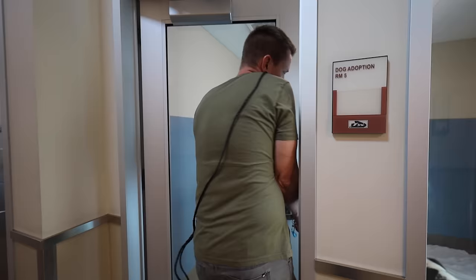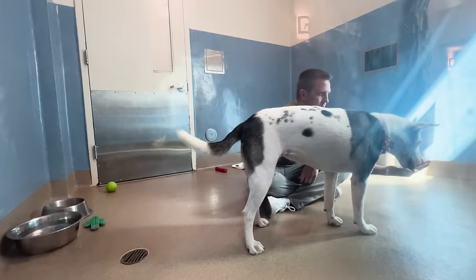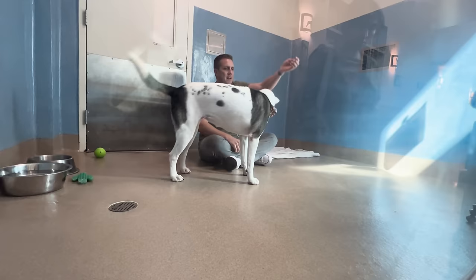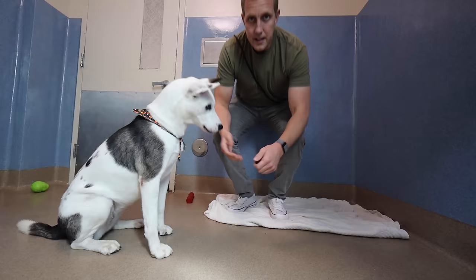Okay, now this next dog is a husky mix. Has the most piercing eyes, but also a really sad story because it wasn't her fault. Well, it was her fault, technically. Let's sit with her and then I'll tell you the story. Look at her eyes. She's so pretty. Can you sit? You know any tricks? Sit. Good girl. She's one of the more unique mixes I've seen.